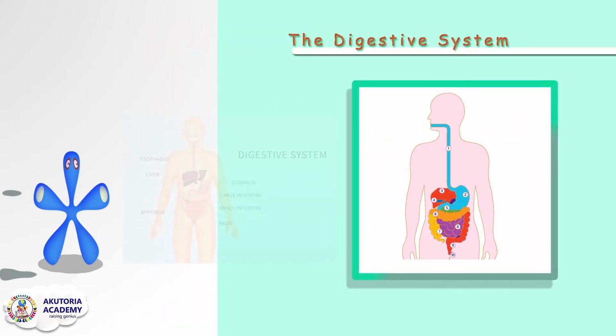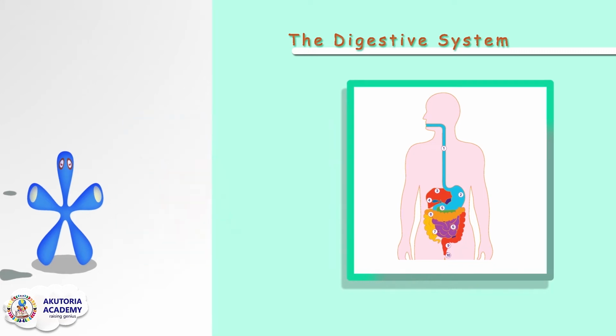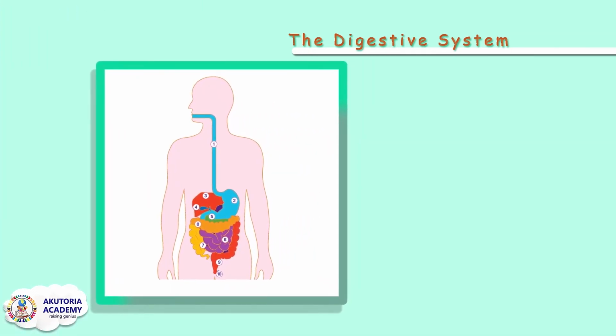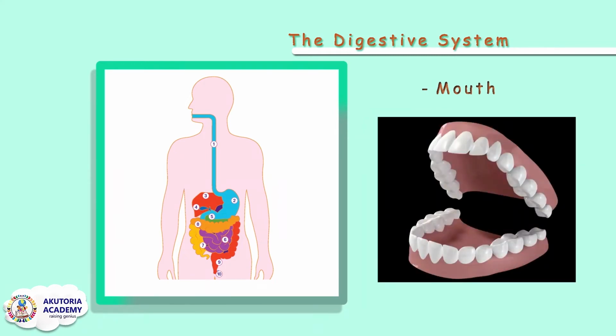Now, let's look at the digestive system. The digestive system is the system that breaks down the food we eat. The digestive system begins in our mouth and ends in our anus, where our waste comes out from. Let's see some organs that are part of the digestive system. The mouth. We chew solid food in our mouth. This helps us swallow easily. All food goes through our mouth.